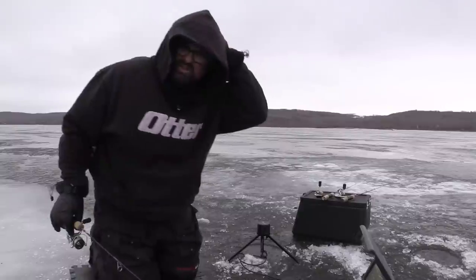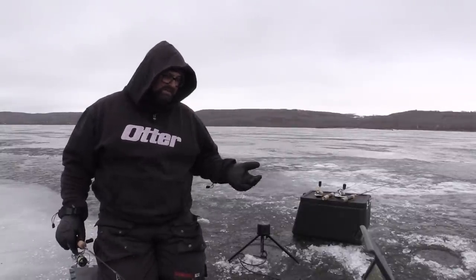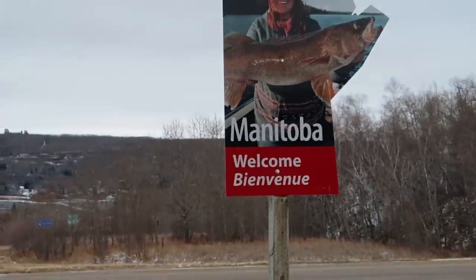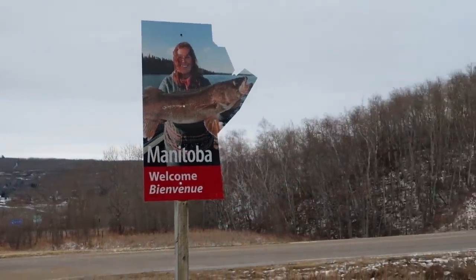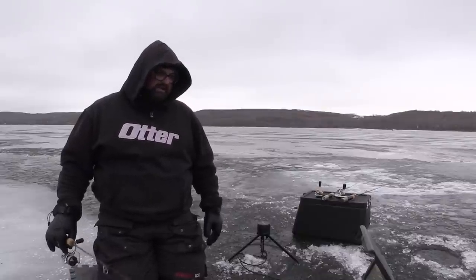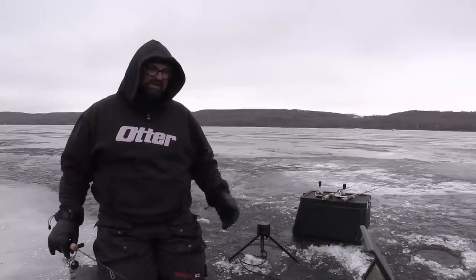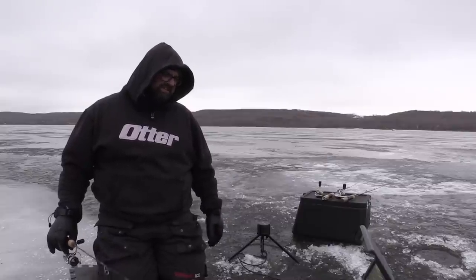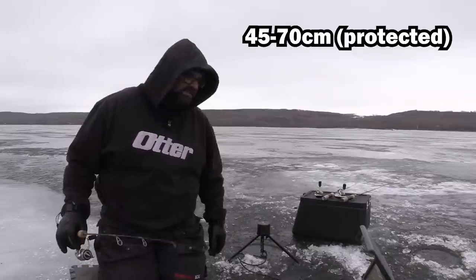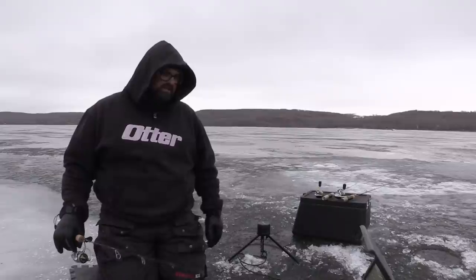Absolutely epic. So, like I mentioned earlier, I'm on Lake of the Prairies. It's a border lake, meaning it's on the border of Saskatchewan and Manitoba. All of the Manitoba regulations, though, kind of fall for this body of water because it is more on the Manitoba side. You have a slot size of 17 5/8, I think it is. That works out to 45 centimeters, I believe. You can't keep anything over that mark, which is nice, right?